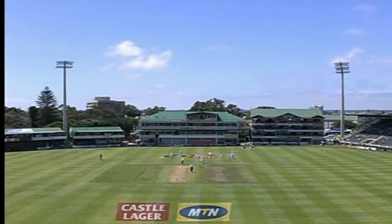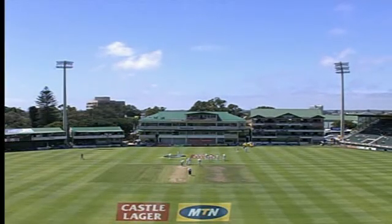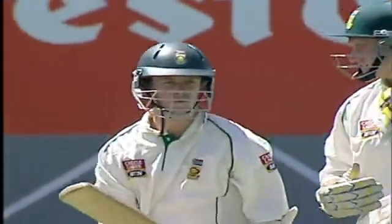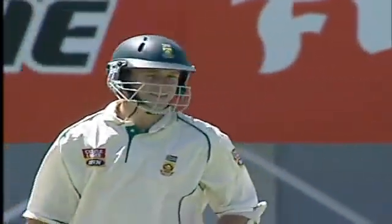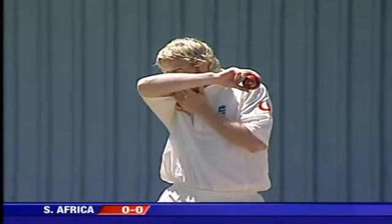South Africa have won the toss. They've elected to bat first. So England are in the field. They're already out there along with the 2 umpires. And here come the 2 South African openers. A.B. de Villiers, he'll be feeling very nervous. It's his debut. Michael Vaughan will be looking for Matthew Hoggard to pitch the ball up and get the new ball to swing.